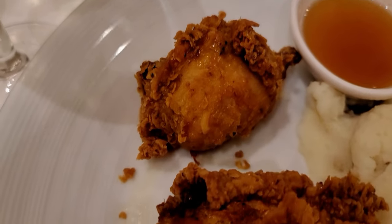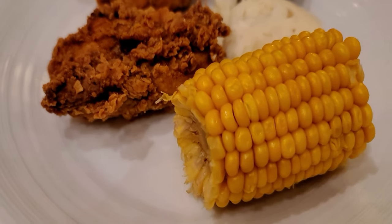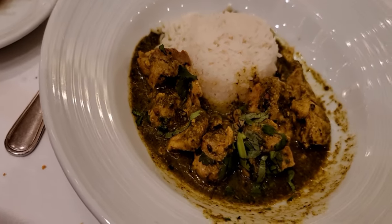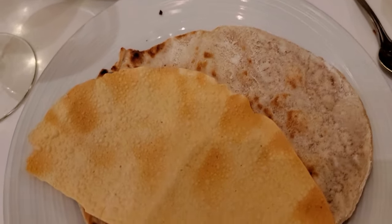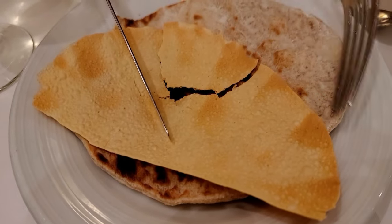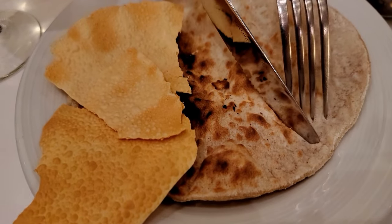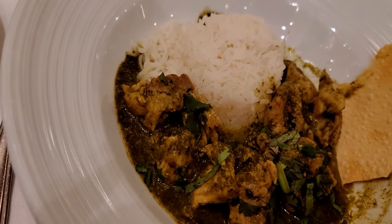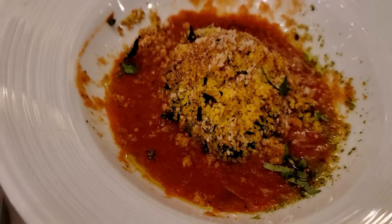Southern fried chicken. Aromatic chicken soup. Papadum and roti. Herb-crusted stuffed portobello.